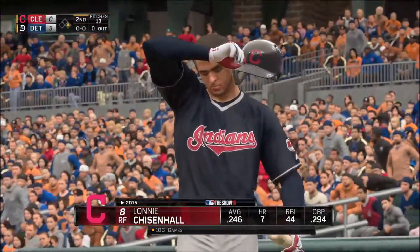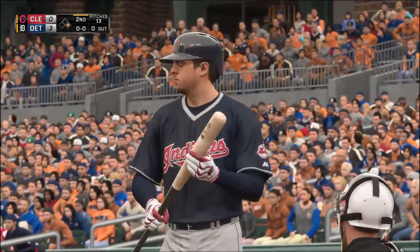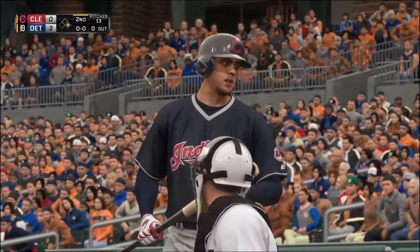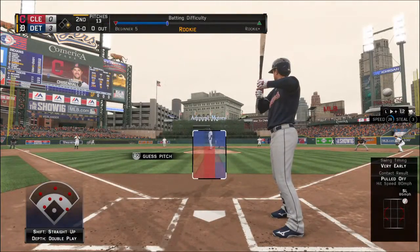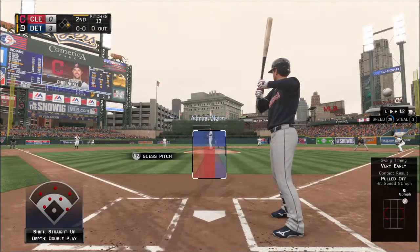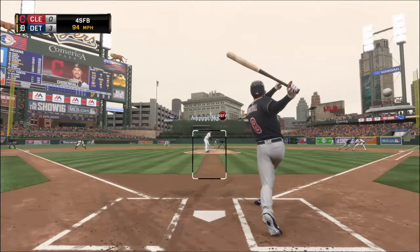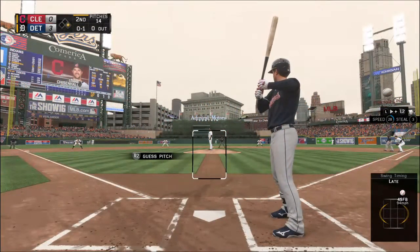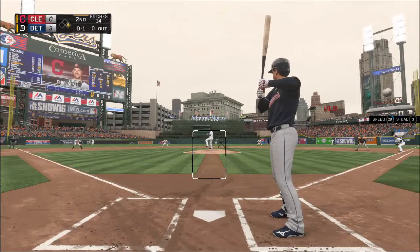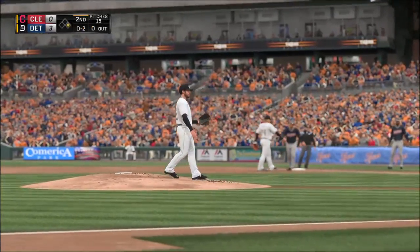Settling in now, Lonnie Chisenhall, as he'll get his first opportunity in this one. Ready with the first pitch. Here it comes. Oh, and a hearty cut there to begin the at-bat. It's 0-1. Well, you saw it right there. He's got a good fastball, and he's going to use it. When you throw in the mid-90s consistently, you have to use that weapon.